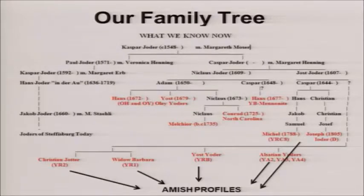Again, this is the basic tree that shows the relationships. Hans and Yost, they're probable cousins, see the question mark. Hans of Great Swamp, the Mennonite. Their brother's son Conrad, Conrad's nephew Melchior, Michael, whose father Samuel wrote to Schweitzer Christian in Somerset County and called him Mein lieber Vetter. Joseph Yoder of Bureau County. These are descendants who have been tested. They have Amish profiles, meaning the one character difference. All of these fellows have one character differences.